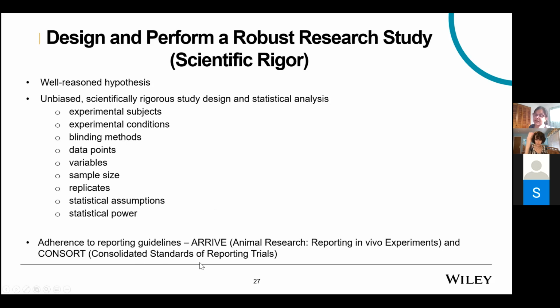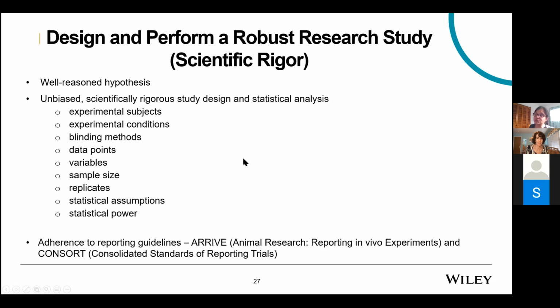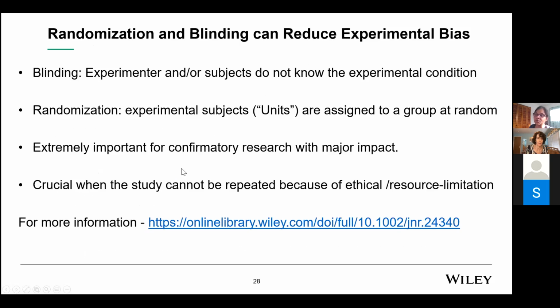And similarly, there are similar guidelines for reporting clinical trials and so on and so forth. So every discipline, every field has its own set of guidelines. And that is why identifying your journals and going through these guidelines, I cannot emphasize it enough, is important. While we cannot touch upon every aspect of an experimental design, some of the important things that I do want to bring out are randomization and blinding, which so often are not really discussed, not even thought about in the majority of the experiments that are planned.